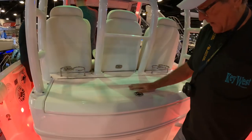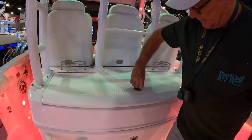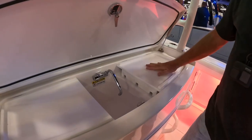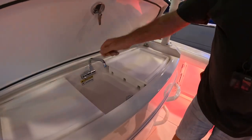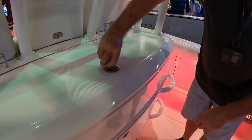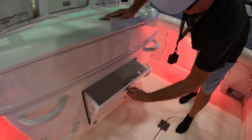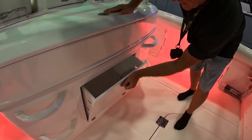Couple drink holders right there. Fish cleaning tables. Hand washing station. Clean your bait there, whatever you want to do. Nice. Fold down. Good for tackle.